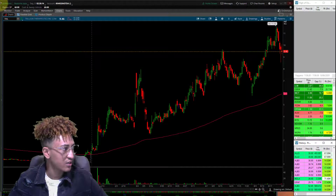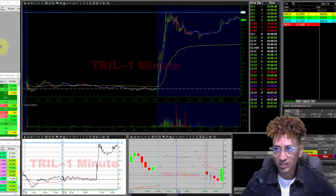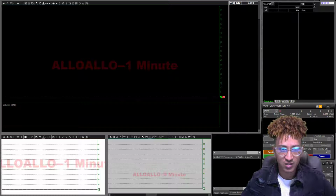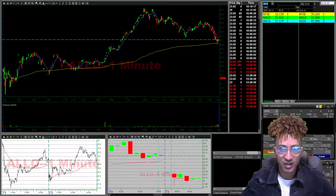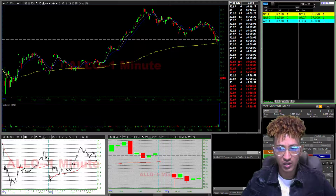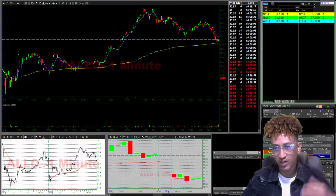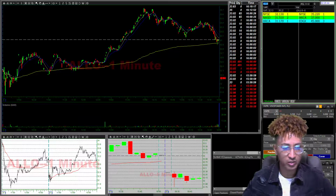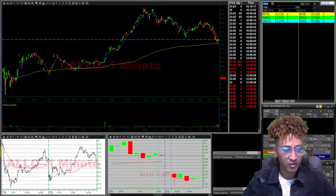Everything is linked to the scanner, so let's come back to the main monitor. If I click this, automatically everything changes. All the information that I see here, the level 2, time and sales, the yearly chart, everything is linked to the scanner. So if I hear something popping on a momentum chart, I just have to click on it, it automatically links to the window and populates everything. So you get the information pretty quick.